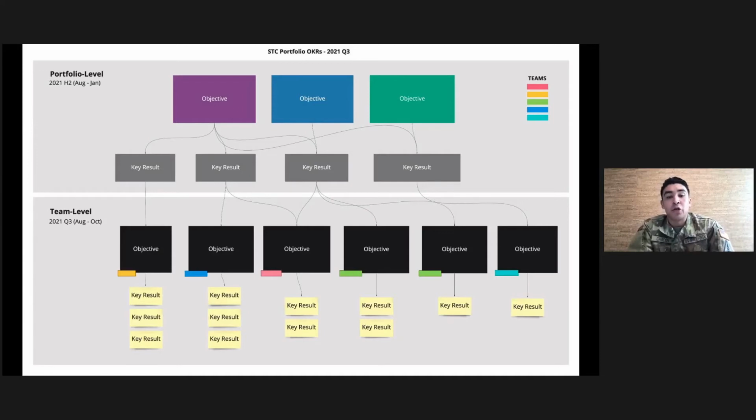And I want to call out that this OKR framework is one that can be adjusted to fit your industry or your specific goals. The reason that our portfolio OKRs are 6 months long versus the product level 3-month timeframe is because we realized after a few iterations of doing OKRs that it actually takes longer to achieve these portfolio level objectives since it's a multi-team effort across an entire slew of portfolio.